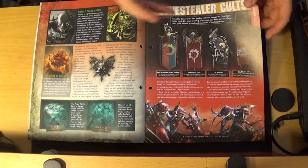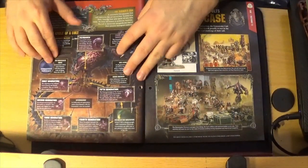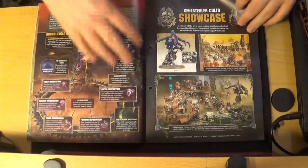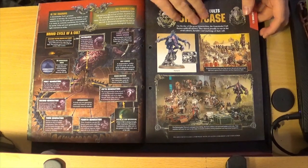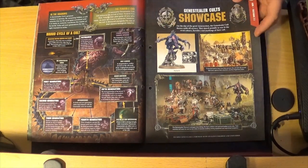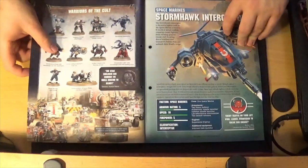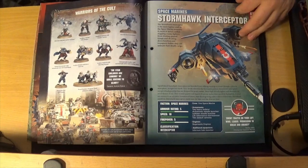Talking about Gene Stealer Cults. Now, Gene Stealer Cults is also a little army that I collect. I haven't got a lot of them. They go alongside my Tyranids. As you can see, the whole how Tyranids work with Gene Stealer Cult. It's a showcase of models. I have this model. Unfortunately, he snapped off his base, but there you go. More showing you what sort of models you get with the Gene Stealer Cult.